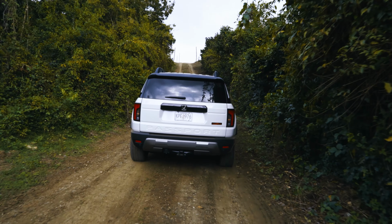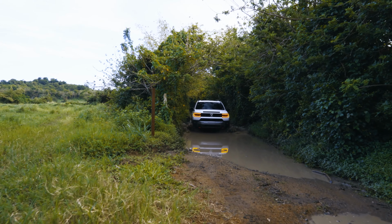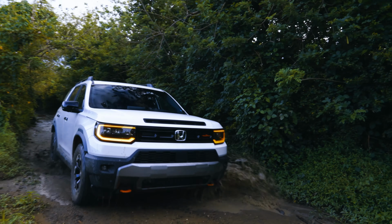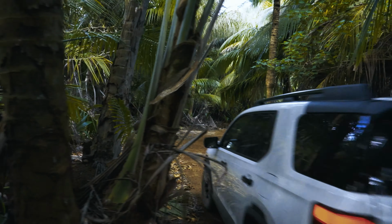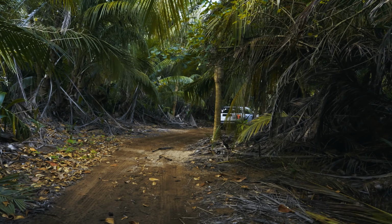Stuff like the Bronco or the Wrangler. Those are beefier, burlier things that also cost a lot more money. The Honda is a wonderful daily driver with excellent on-road manners and fantastic interior packaging. Those other more focused off-roaders sacrifice in some areas to be better at playing in the dirt.